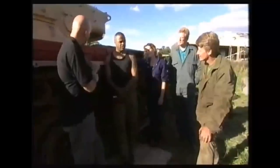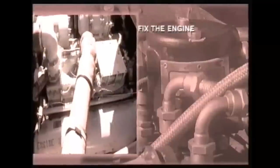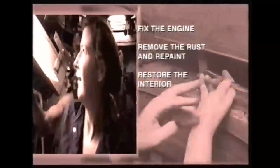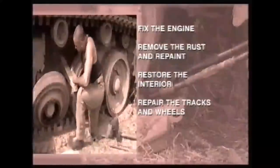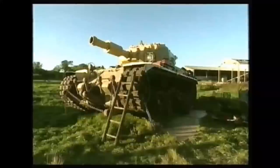We've got wheels. The squad have jotted down a list of tasks needed to bring the beast back to life. Get the engine running. Remove all the rust and repaint it in desert colours. Restore the interior of the tank. Repair the tracks and wheels. And refit its Gulf War armour. It's a truly mammoth task, and Nick wants it all complete in time for one of Britain's biggest military shows.